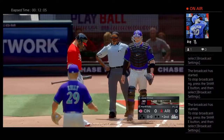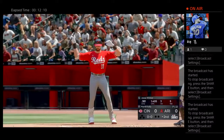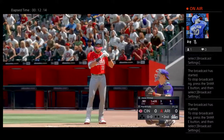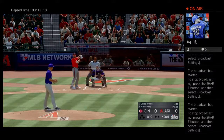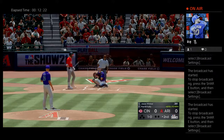Second inning set to go, and standing in, the outfielder, Jesse Winker. Number 33, Jesse Winker. Infield shifted well to the right. Here's the first pitch. Ball that's outside.